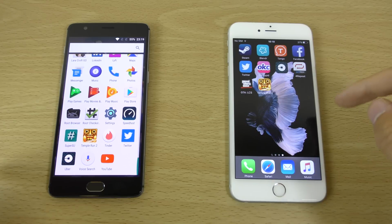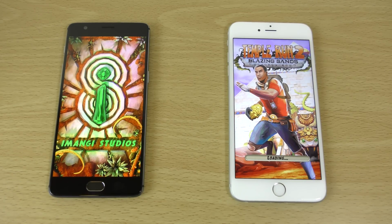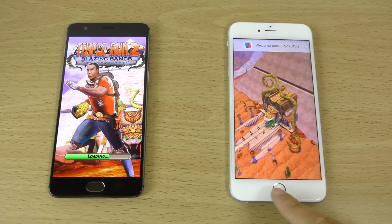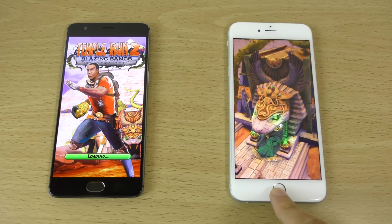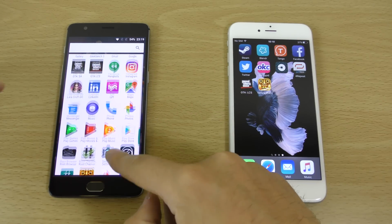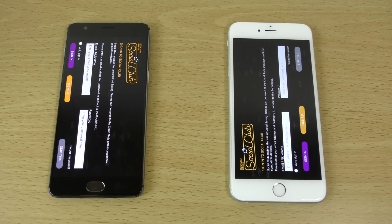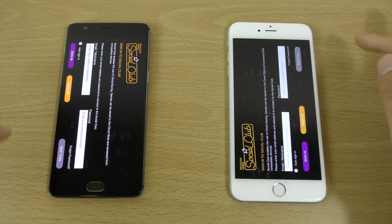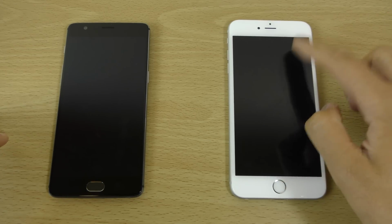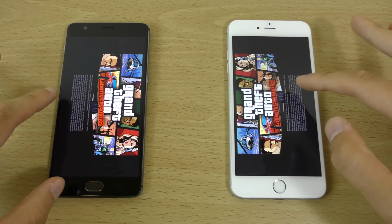I've installed a few. Temple Run 2. So iPhone here, which is nice. GTA, Liberty City this time. Whoa, that was a bit dodgy. This is very dodgy, can't skip it. So let's just start the game.